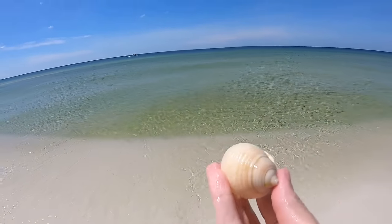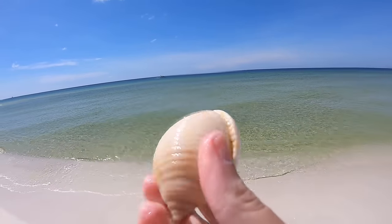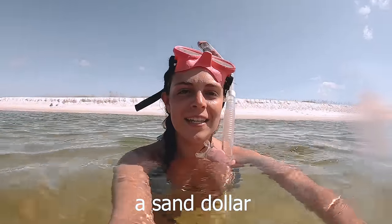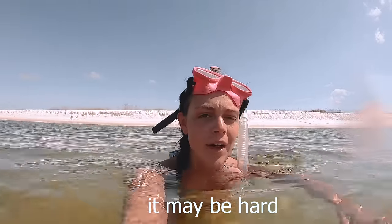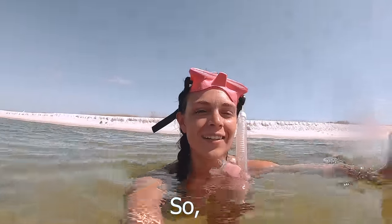So this is definitely my favorite find so far. Look how pretty. So my goal today is to find a sand dollar. We'll see. I'll probably have to dig in the sand a little bit, but maybe hard. I know they're plentiful here, so fingers crossed.